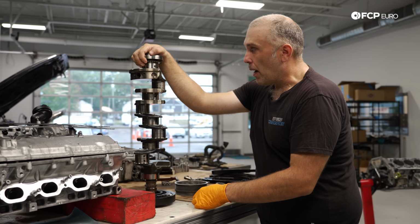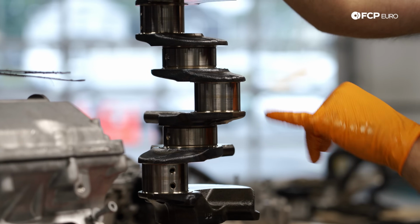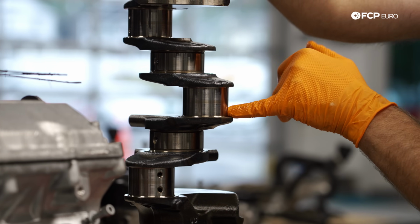I do think that a problem this engine has is, look how tiny these rod pins are. There just isn't that much there. And even this discoloration here between these journal surfaces, that's how tiny these rod bearings are.